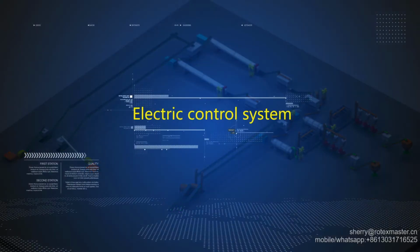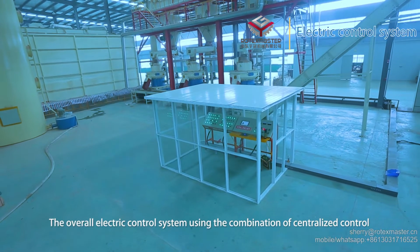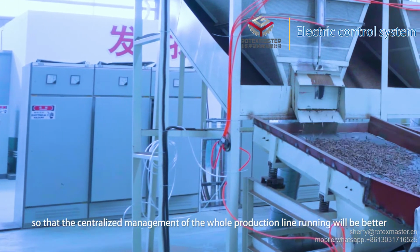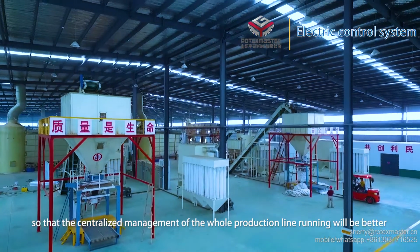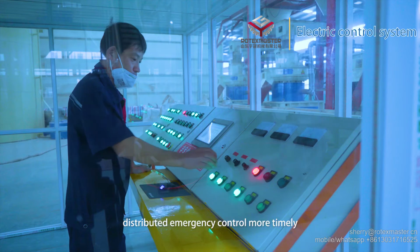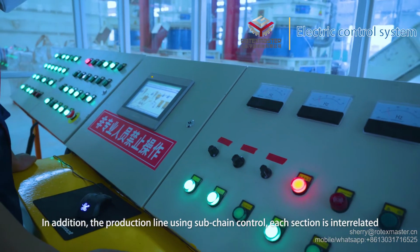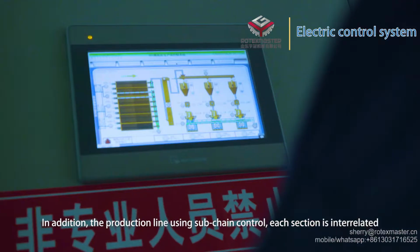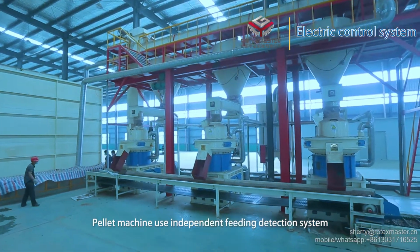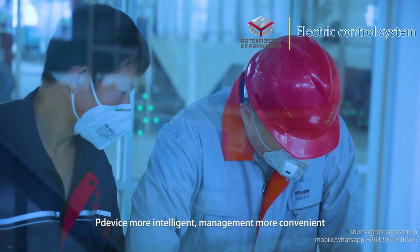Electric control system. The overall electric control system uses a combination of centralized control and distributed control, so that centralized management of the whole production line running will be better and distributed emergency control more timely. In addition, the production line uses sub-chain control, and each section is interrelated, making the production line more continuous. The pellet machine uses an independent feeding detection system. The device is more intelligent and management more convenient.